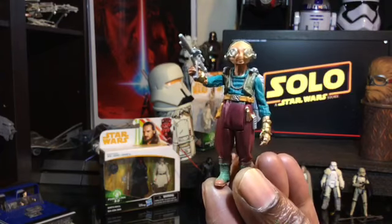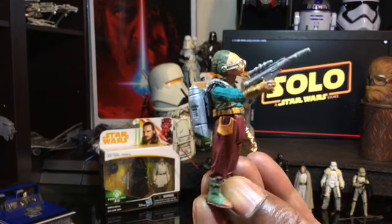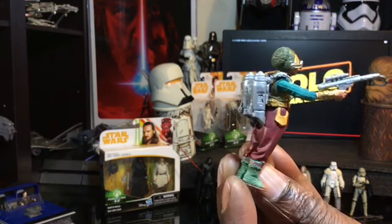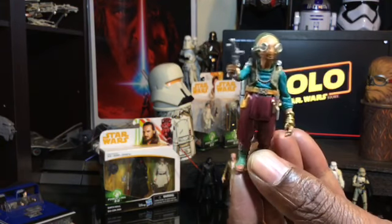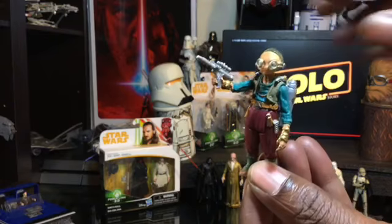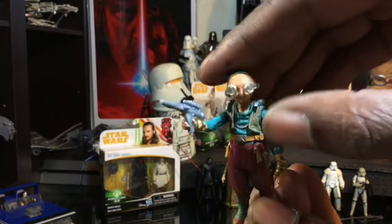All right, guys, and getting a look at Maz, very cool, very awesome. We get her with her backpack from The Last Jedi, really cool, and her pistol from The Last Jedi. Now, again, I believe this is like the third repack with her, but I don't believe we've ever gotten the backpack, but I could be mistaken about that. I'll have to go back and look at my collection from The Last Jedi and see if that is in fact the case. I don't know if her glasses are removable, but no, they don't seem to be removable, so that is not the case.